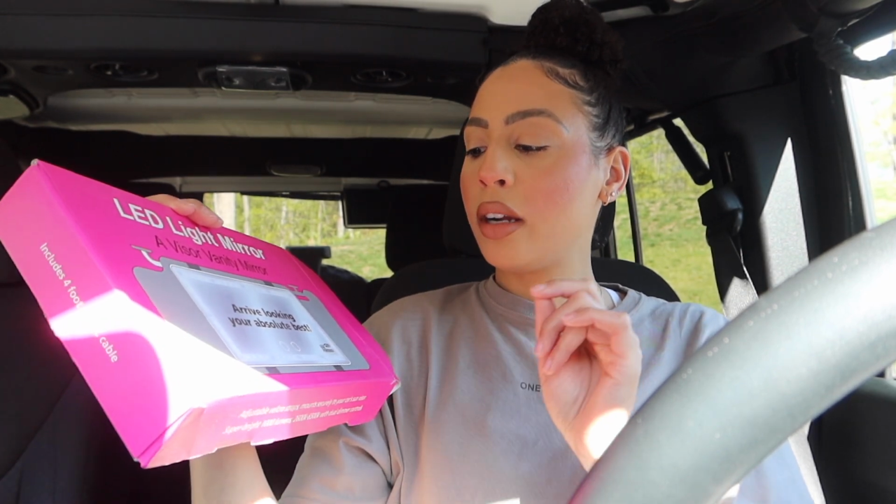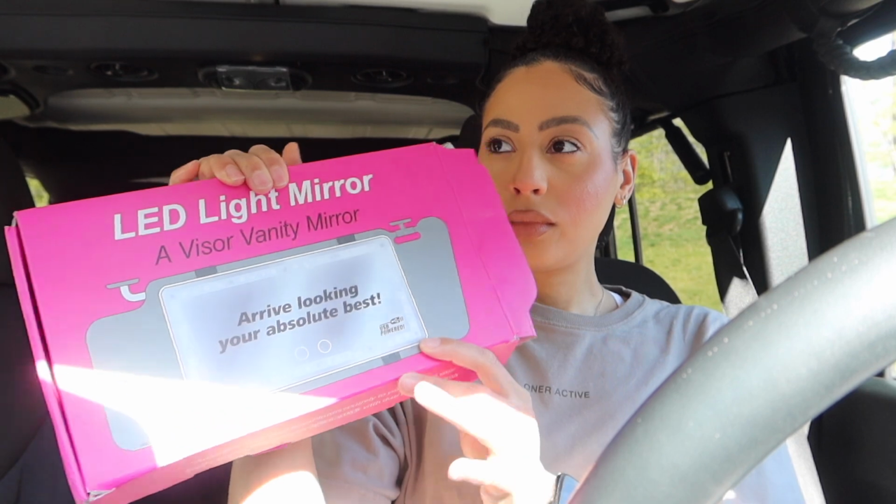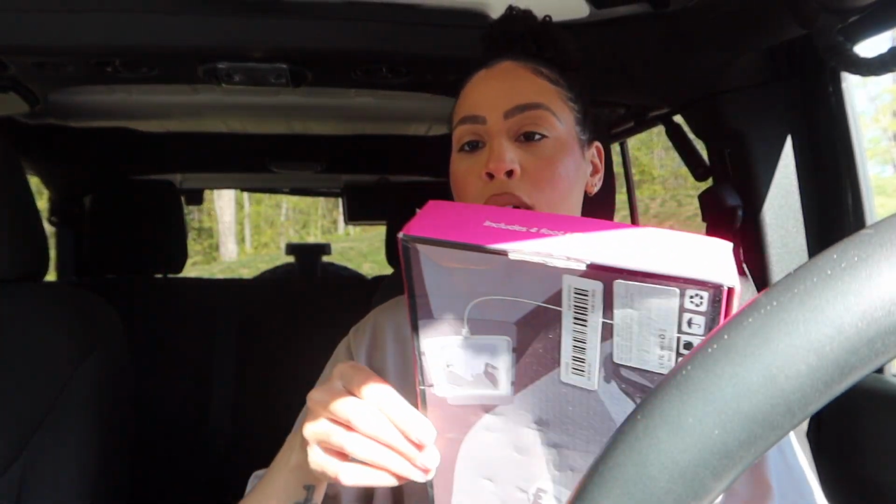It says arrive looking your absolute best. So it is powered with a USB, and I have a USB in here as well. I'm not sure if I need to charge it up, and how often, you know, it would last. But I thought this would be really fun. So we're gonna see. Ooh, it's big.